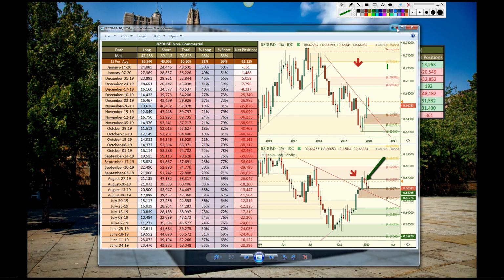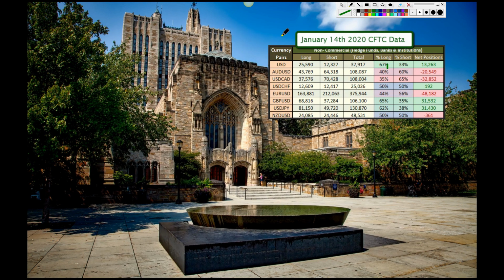All right, ladies and gents, that again is your CFTC report for January 14th, 2020 data. And there's a snapshot. You can take a look at the positions held by the institutions as of that date.